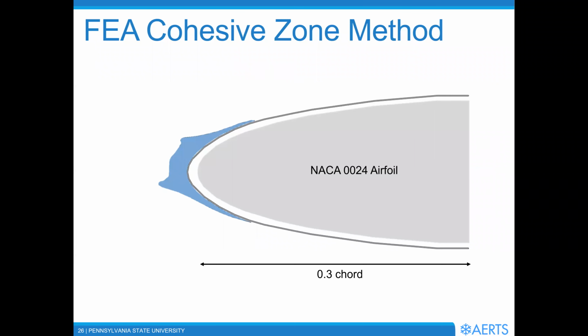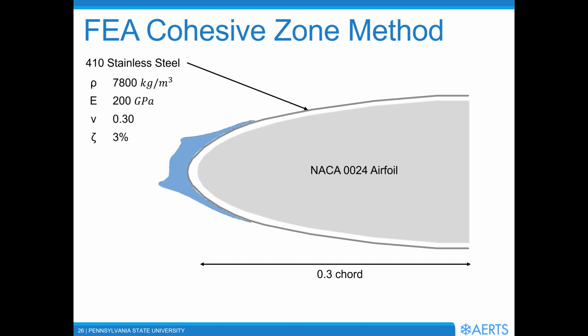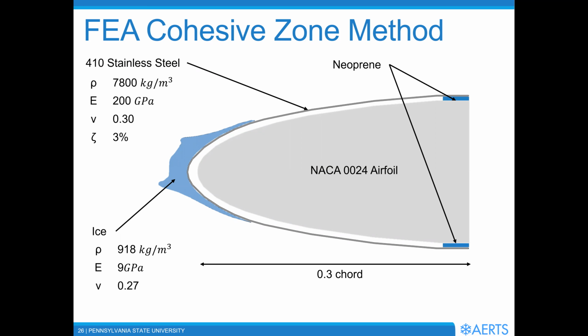For the models, once again, we modeled the ice layer. We modeled the stainless steel leading edge cap. These are the properties used for the stainless steel cap in the model, and these are the properties used for the ice also in the finite element model. We have a neoprene gasket sealing the leading edge structure, and we'll have the capability to pressurize it.